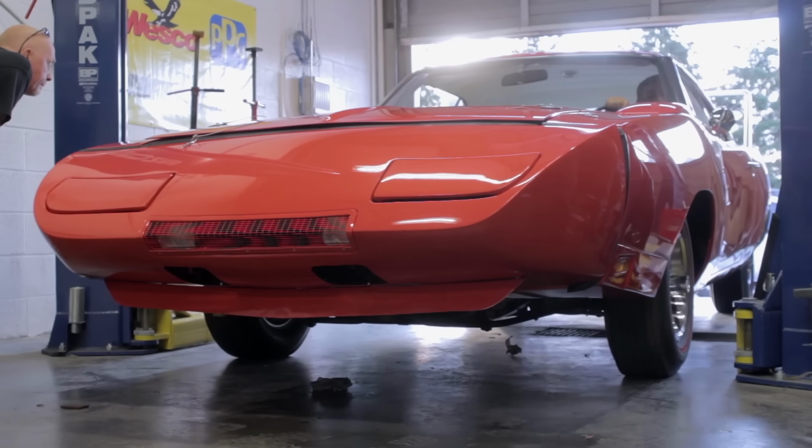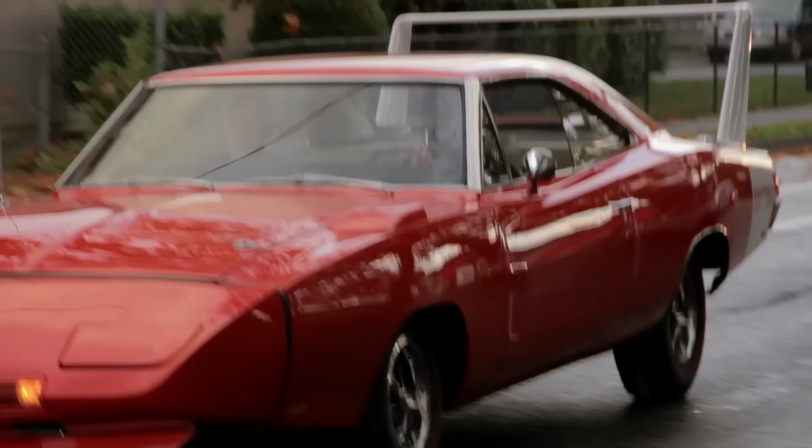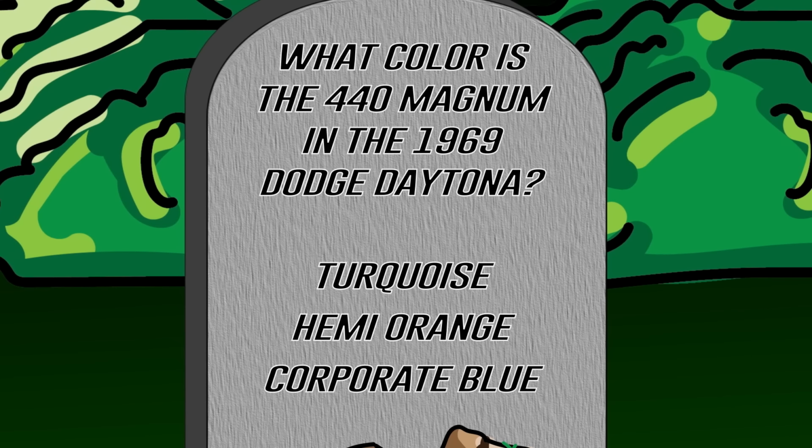Many seasons ago, we restored this gorgeous R4 Red 1969 Dodge Charger Daytona for our friend Tom Partridge. What color is the 440 Magnum engine painted? Is it turquoise, hemi orange, corporate blue? If you think you know the answer, stay tuned after the break. I will let you know how you did.